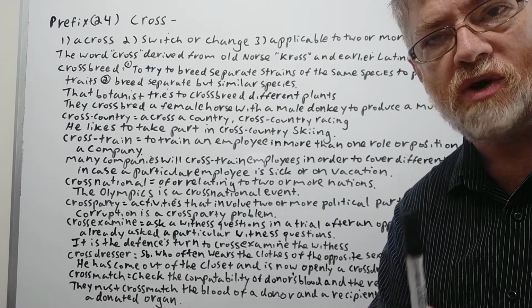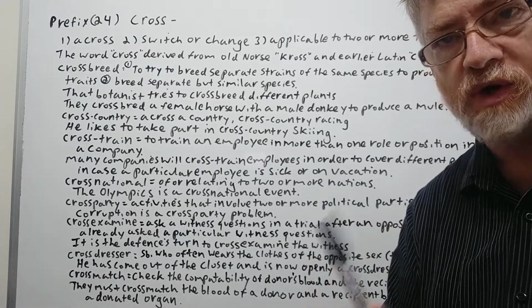The prefix today is cross, C-R-O-S-S, as a word beginning.